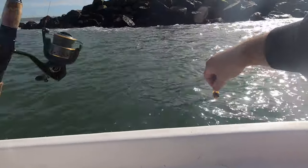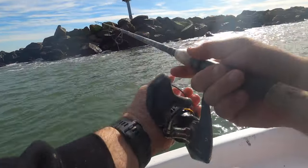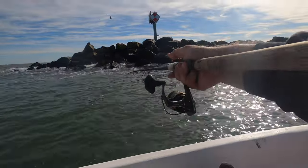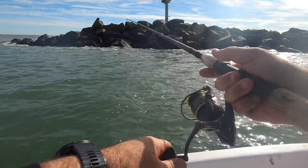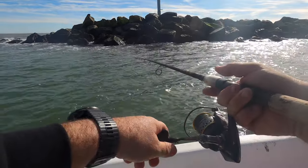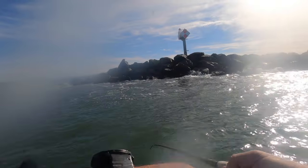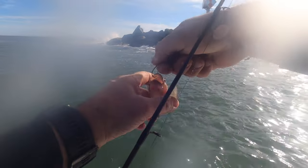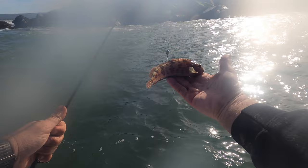Let's see if I can get one. Let's go. Going down, going downtown. On bottom, let it just sit there. Every now and then, just check it. There he is, got him. I don't know what he is, but oh, look at this little guy. Little blenny. Pretty cool little fish. Back in the water.